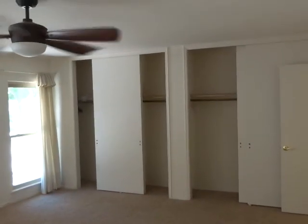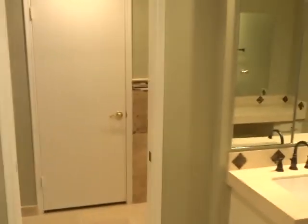This is one of the large masters. The bathrooms are fully updated.